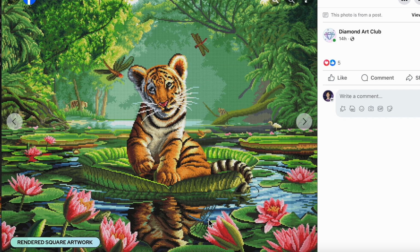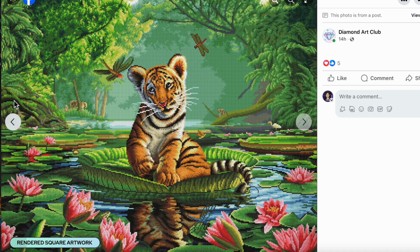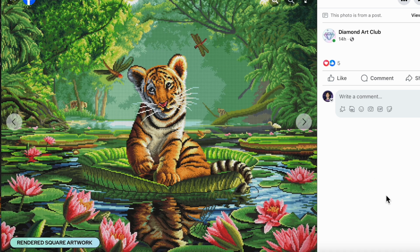I'm just trying to pick up all the detail. The reflection looks amazing in the water. That looks really good. I'm just going back and forth. That looks amazing. I think they did a really good job with that. I'm always impressed at how realistic the water looks in these diamond paintings. And then those flowers are beautiful.